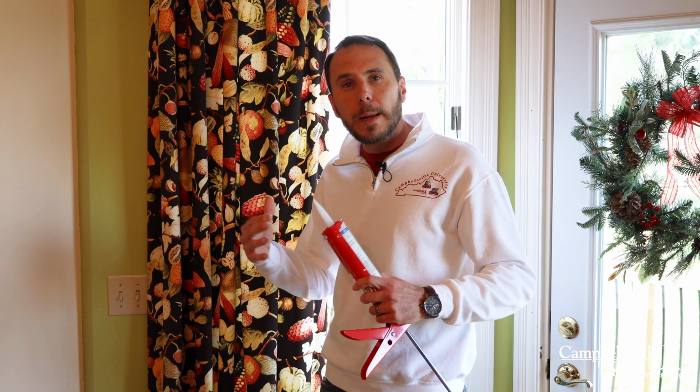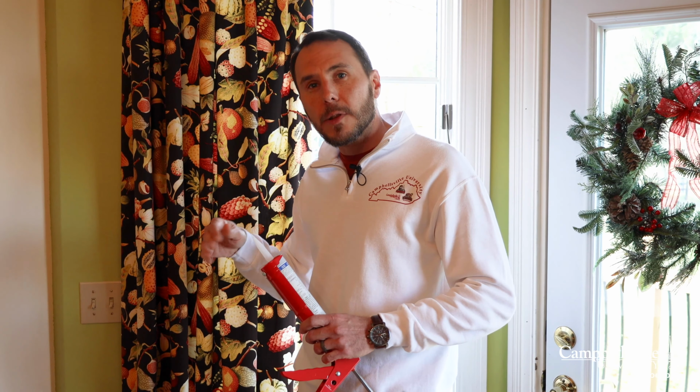Check these areas. Also another place, anywhere a pipe comes into the house from the outside, plumbing pipes, other type of wires or pipes that come into the home. If there's a hole around those, seal around them, again with caulk or a simple can of spray foam that you can get at your local hardware store.